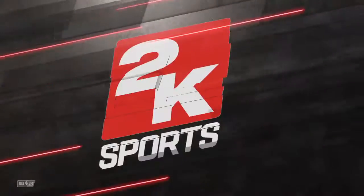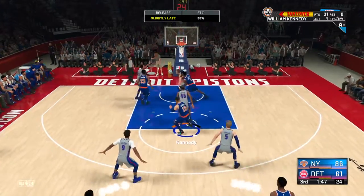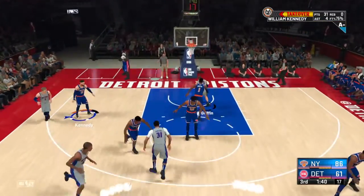And first one falls for Luke Kennard. He's checked in for the Pistons. That misses, so he splits the free throws. And, well, Detroit shooting around 36%. They're just not able to finish consistently.